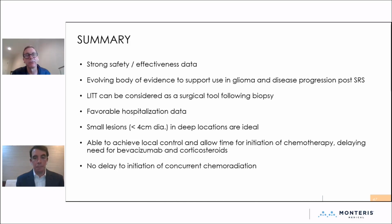And this is really ideal for the treatment of small lesions less than 4 centimeters. There's great evidence to demonstrate that you can have very effective local control, which of course is dependent on extent of ablation, and the very rapid recovery allows for early initiation of chemotherapy. In our hands, it has really been the ability to defer the use of bevacizumab until later, or steroids, particularly in those patients whose pathologies are necrosis and where patients might be more steroid dependent. And as I mentioned, there's no need to delay any additional anti-tumor therapy following the procedure, which really allows for very easy integration of this treatment into the management of patients with gliomas and brain metastasis.